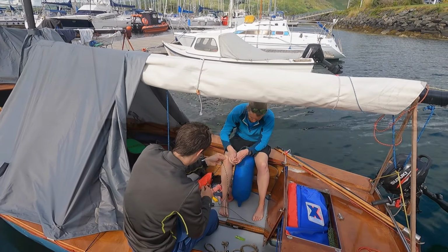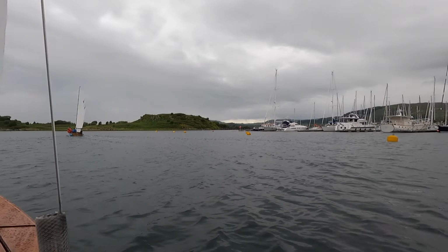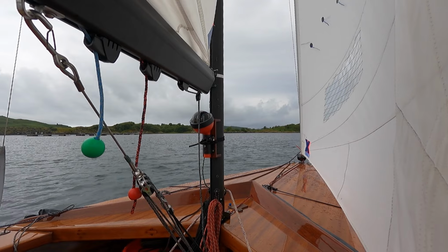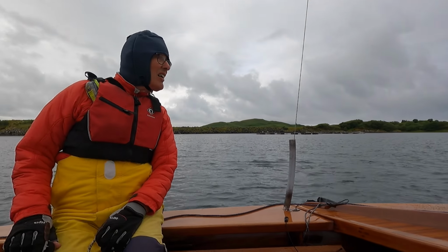Very professional. Setting off from Cruve. Grey day. Forecast is west, maybe a little bit of north in it. We're going to head down the Sound of Jura, see where we get to. John's on the helm.